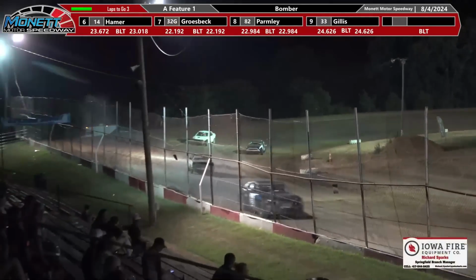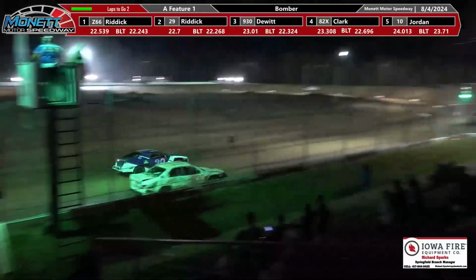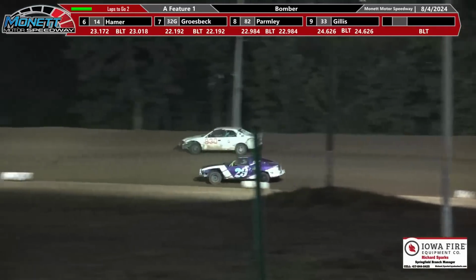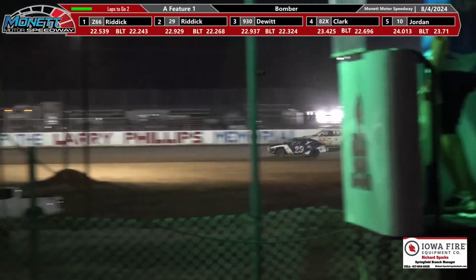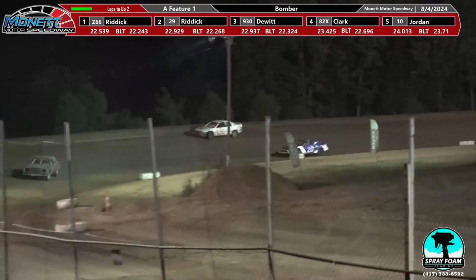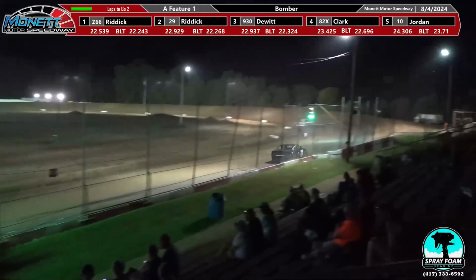These guys pitting right next to each other. Two to go here as your leader makes his way down the backstretch. Daryl Riddick hoping that lap car of Hammer would have come a lot sooner. James DeWitt letting it all hang out on that top side. White flag coming out for your leader one more time around.